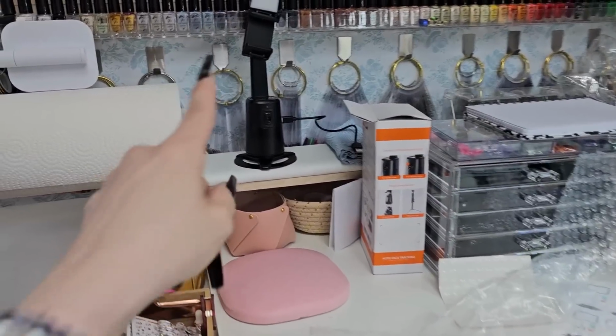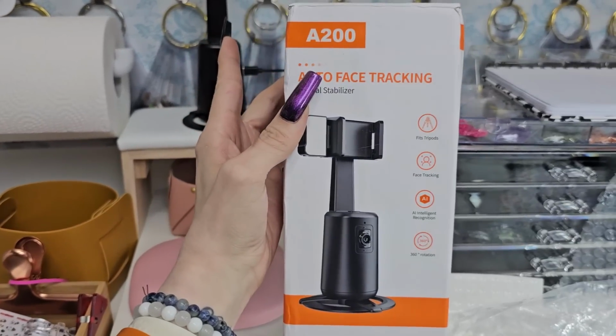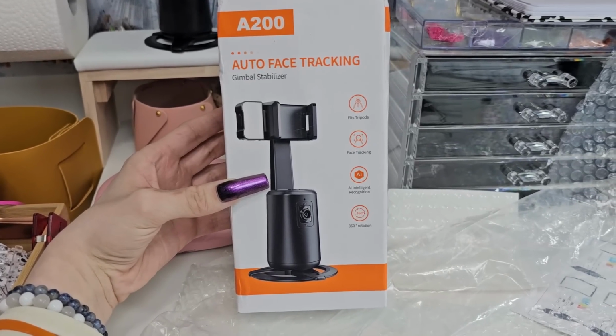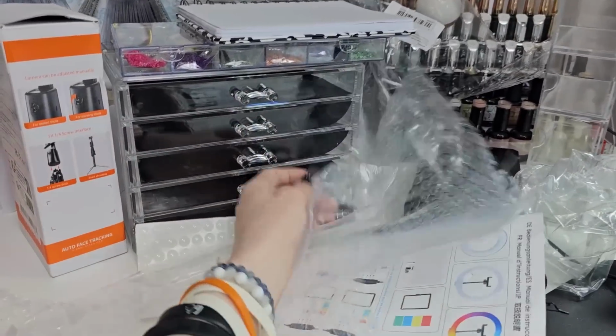This thing is so cool. It follows you. It's like a neat guy. I got it off Temu. I was playing with it yesterday. It's actually fun. I think it'll be good for vlogging. Yeah, that's it. Oh, we got another one of these containers.